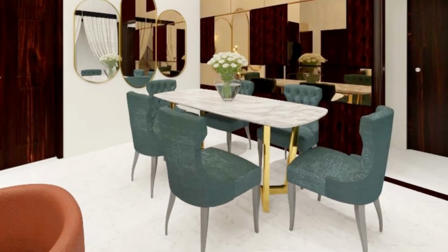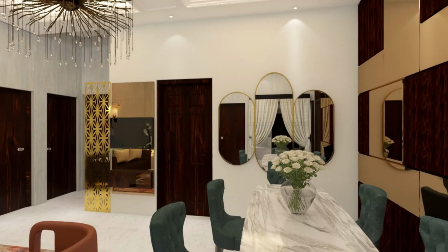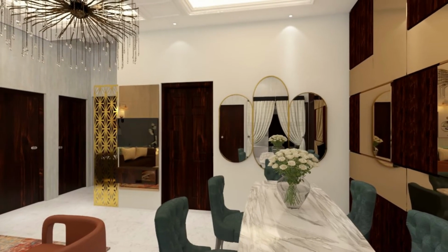The 6-seater dining table has PVD coated metal base and marble top. The chairs with greenish upholstery sit perfectly over here.